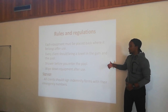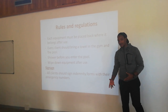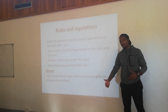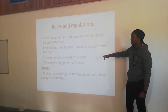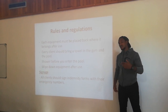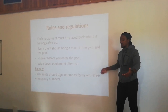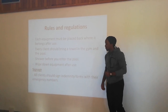This is advised because when you are swimming, you become wet, so just to wipe off after your session in the pool. Shower before you enter the pool. So every time you enter the pool, if you were training, we advise to take a shower so that you don't bring those germs in the pool.